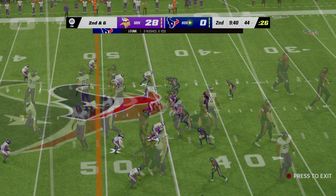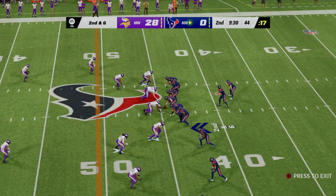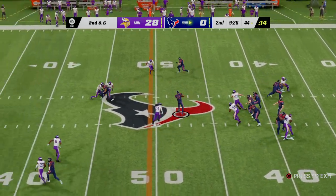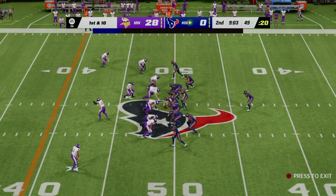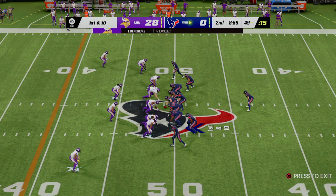2nd and 6. From the 44, Mills over the middle. He gets it to Collins. And they'll get him down on the other side of midfield. This offense finding its legs now. Here's another 1st and 10.